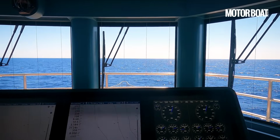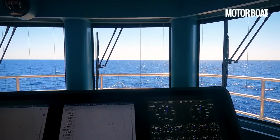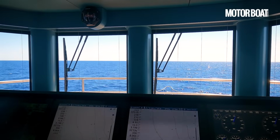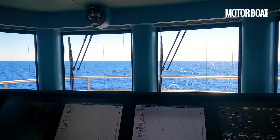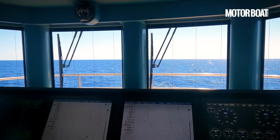Give it a second or two and straight away they're starting to work. The horizon levels out and you're back to a very stable ride. So it helps if you've got a stable design in the first place. It helps even more if you've got those fin stabilizers doing some of the correcting for you.